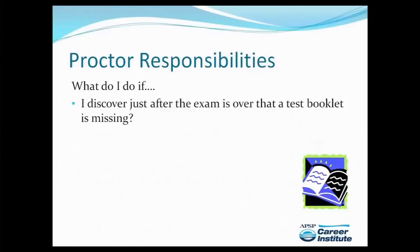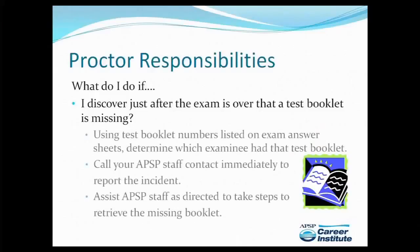Avoiding this particular situation is why we're asking each proctor to physically collect the test booklet from the seated candidates. Admittedly, this is our worst-case scenario, a missing exam booklet. Before you panic, double-check your stack and make sure you didn't just miss it. But assuming it's gone, immediately check to see if you have an exam answer sheet with no associated booklet.